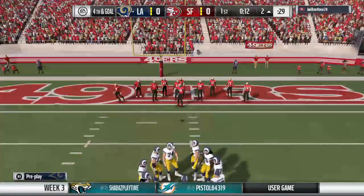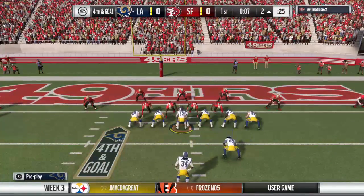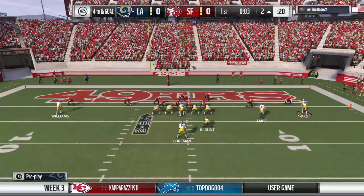And it appears they'll go for it here on 4th down. A big call on the game's opening drive. In motion, James, the tight end.